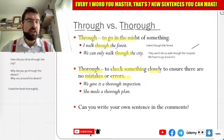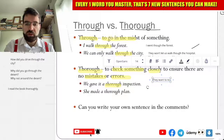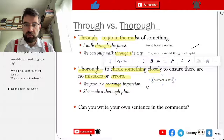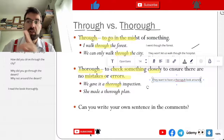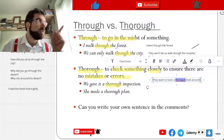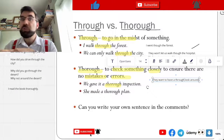We gave it a thorough inspection. They wanted to have a thorough look around. They wanted to look everywhere. Thorough. They wanted to look everywhere. A thorough inspection was needed.